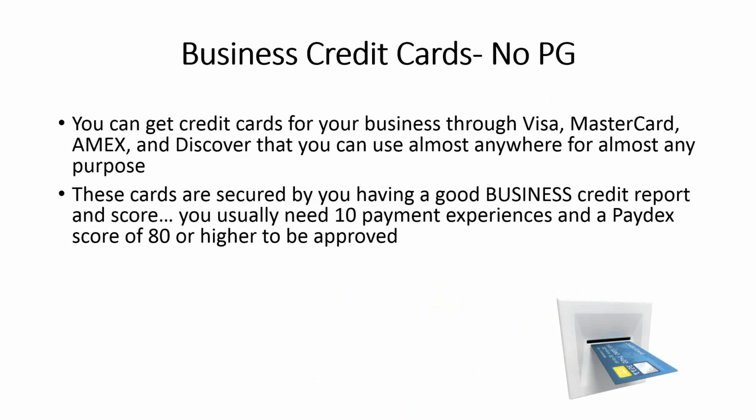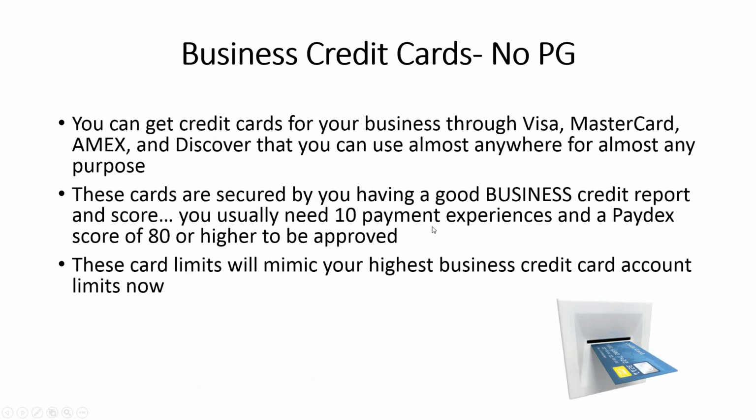So if you have basically trade lines, an established credit profile, which you could build very quickly, it takes about 6 months to build to this level, and you pay your bills as agreed, you could qualify for these kind of no personal guarantee credit cards using your business credit to qualify, not your personal credit. So your personal credit can be trashed, and you could still qualify for business credit cards if you've built your business credit and meet this criteria. So these card limits will mimic your highest business credit account limits now, the same as we talked about earlier.